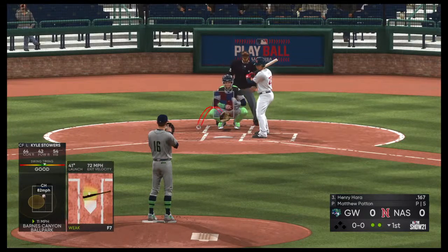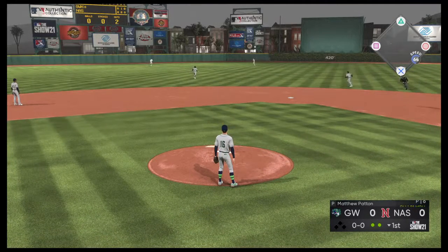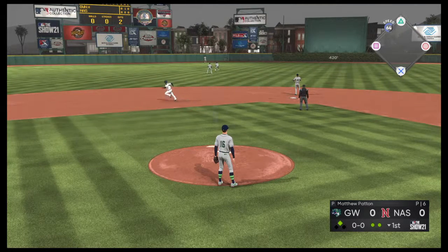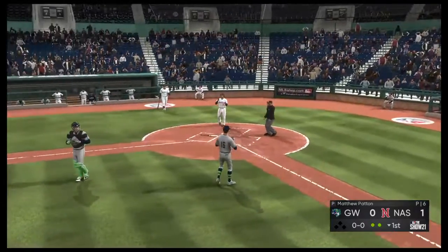Set to get his evening at the plate started, Henry Hara, trying to get it going at the plate. It's been tough sledding for him so far this year. Center fielder giving chase. He can't get there, so the inning will continue. Around second, he's on his way to third. Hara takes the turn at third. He wants it all. And he's safe at the plate as they take the lead.